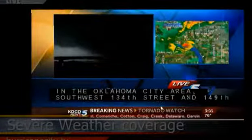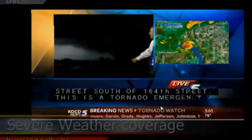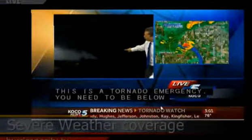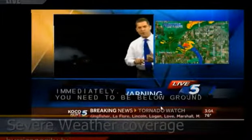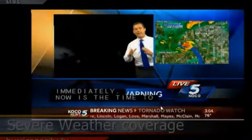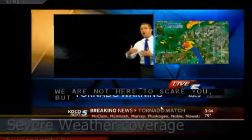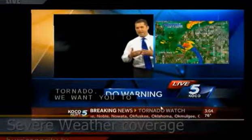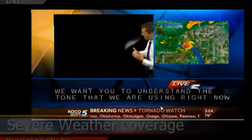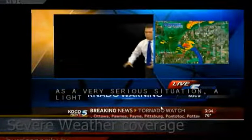This is a tornado emergency. You need to be below ground immediately. Now is the time to go into your tornado shelter. We are not here to scare you, but this is a very large tornado, and we want you to understand the tone that we are using right now: a very serious, life-threatening situation, as we have this large tornado on the ground.